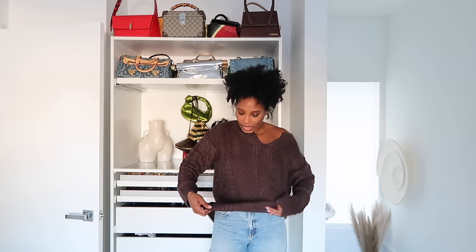So yeah, I had to get the gray one as well because I have a few looks in mind for New York Fashion Week where I want to wear gray looks. It does have a little banding down at the bottom as well as on the sleeves. But yeah, I'm loving brown. I want to do some brown looks for Fashion Month as well. Great sweater, I'll link it down below.